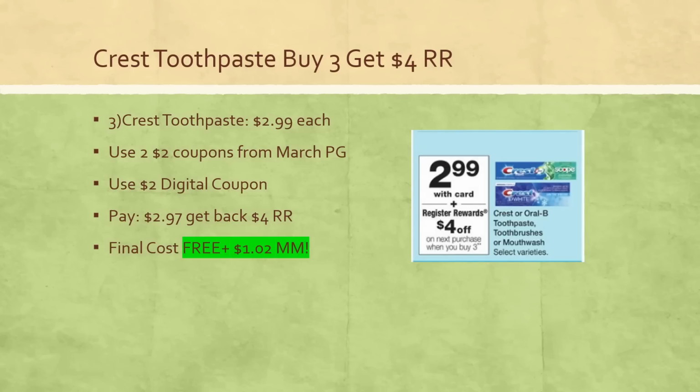The next deal is going to be a great freebie and a moneymaker on some Crest toothpaste. It's on sale next week, $2.99. And when you buy 3 of them, you're going to get a $4 register reward. In the March P&G insert, which we are getting on Sunday, we do have $2 off coupons. So what you would do is pick up 3 of the toothpaste, use 2 of the $2 coupons from the March P&G, and use a $2 digital coupon. You'll pay just $2.97 out of pocket, but you're going to get back that $4. So final cost is free and a $1.03 moneymaker.